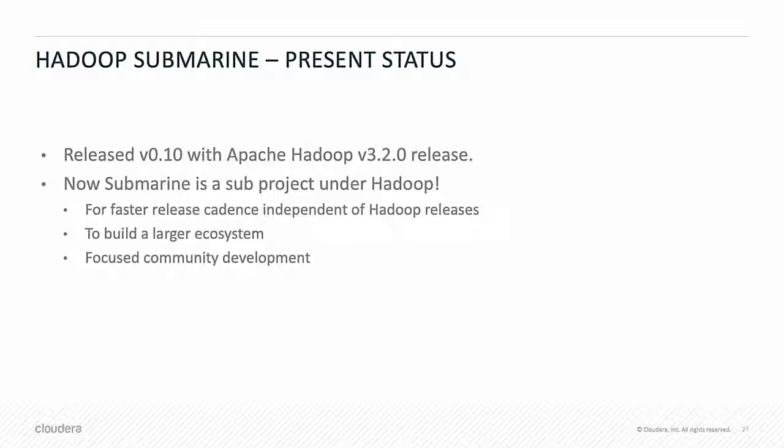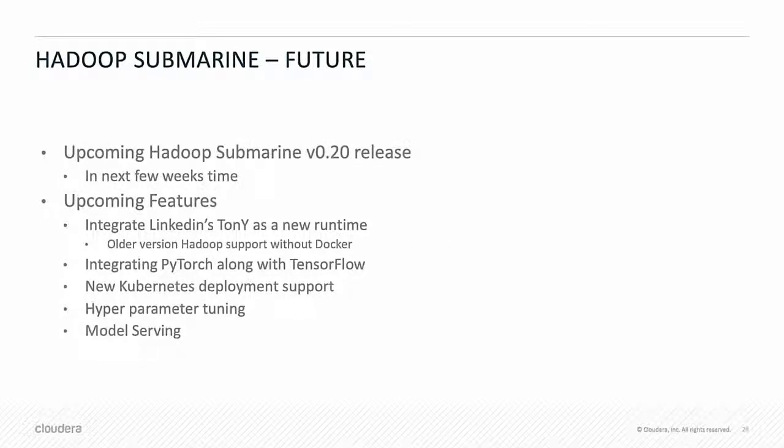Cool. So that is where we are now, and where are we going? We are planning a 0.2.0 release in the upcoming weeks, wherein one of the core features will be the Kubernetes runtime that we have mentioned. It's already integrated and merged to the trunk. We are doing the release cycle just to release it out to the community. And the LinkedIn Stony is one of the core features.